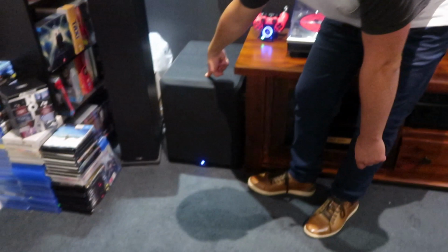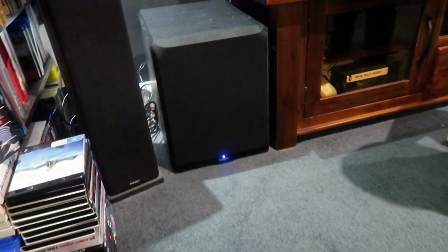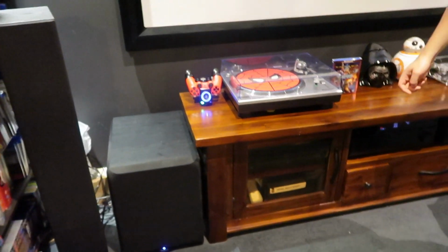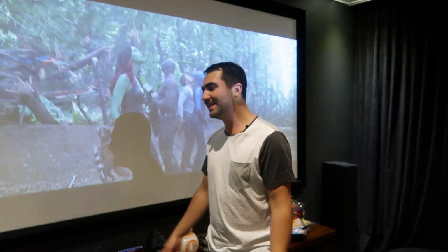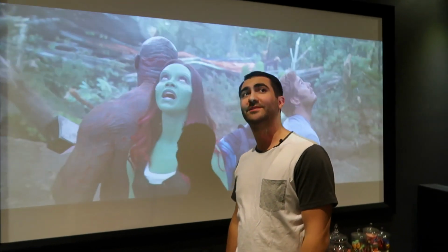Right here, this guy right here, it's a Paradigm subwoofer as well. I don't have the exact specs off the top of my head, but it's a really awesome sound system. That's done us really well for the last 4 or 5 years. That's nothing that I think will ever get replaced. I mean, you've got your whole Dolby Digital and Dolby Atmos and all that stuff at the moment, but in this kind of setup, you don't need anything more than like a 7.1 setup, really.